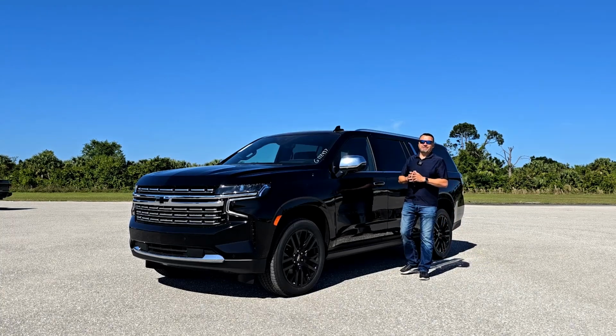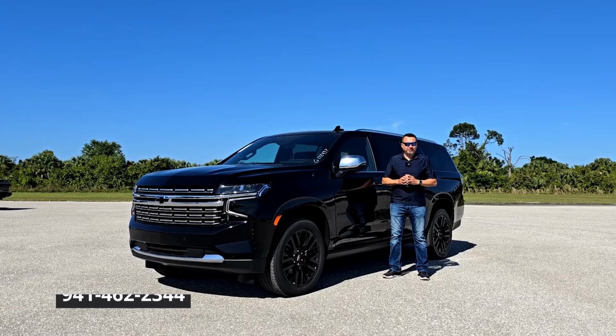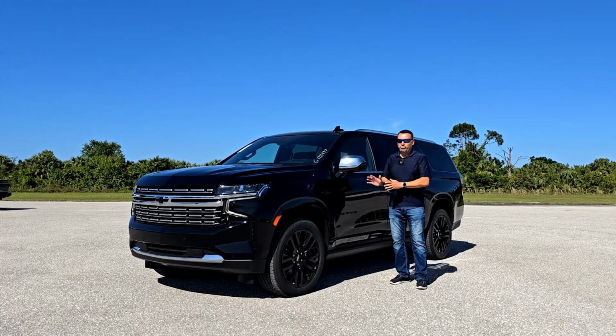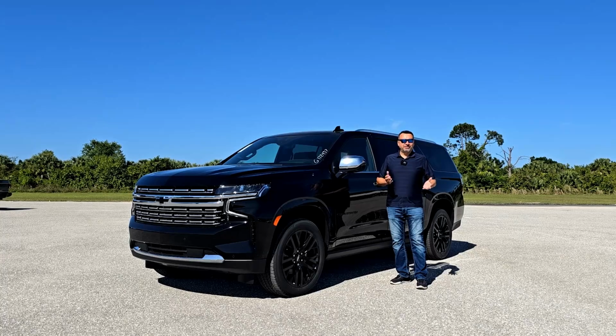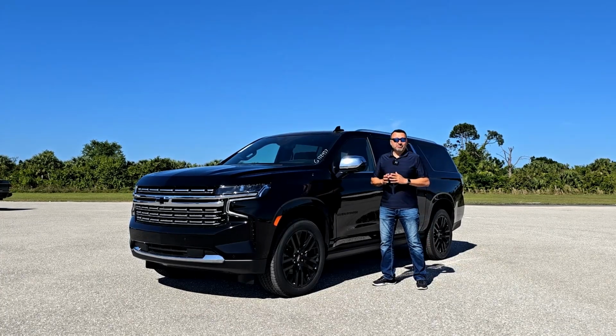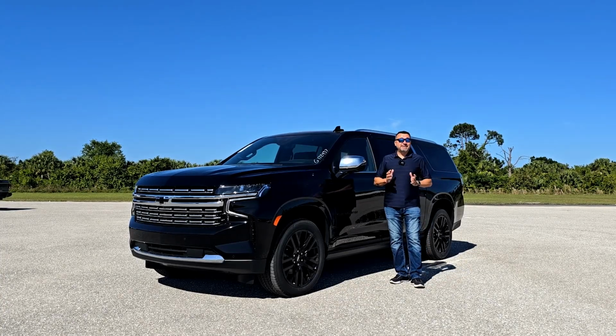I'm back here at Gettle Chevrolet in Punta Gorda, Florida, checking out this brand new 2024 Chevrolet Suburban Premier. Now, this is the original large SUV, and Chevy's been making Suburban since 1934. And today, I'm going to take a complete tour of this vehicle, starting with the design, the powertrain, the interior, technology, and the test drive.